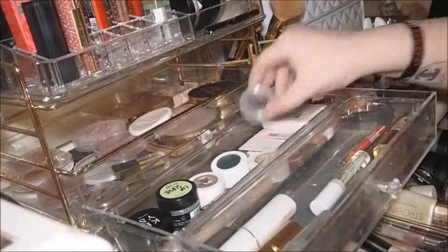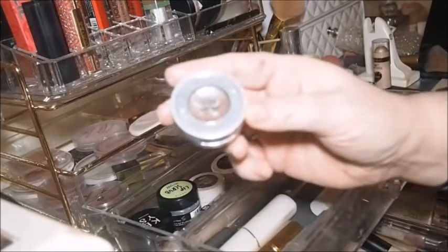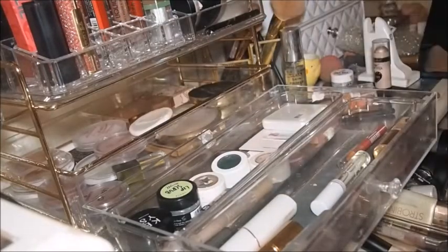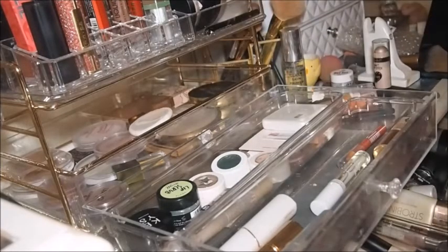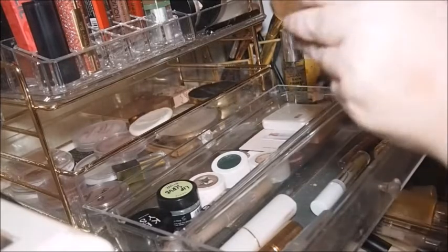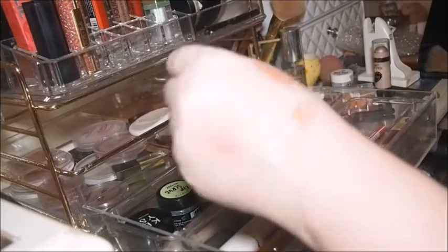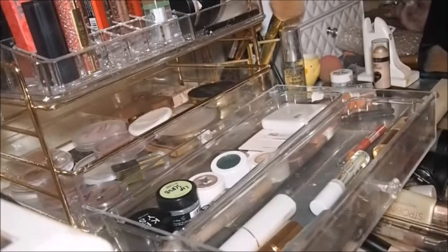I used my Too Faced Chocolate Bar. I used the Salted Caramel shade and the darker brown that's in the palette, and I used this. This was the main attraction. So this is the Urban Decay Solstice. It is so pretty, guys, and I hadn't used it in such a long time, so I wanted to use it. I mean, look at that. They're expensive, these shadows, but they're well worth it.